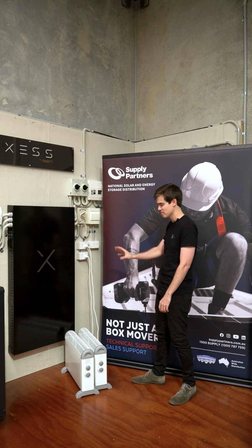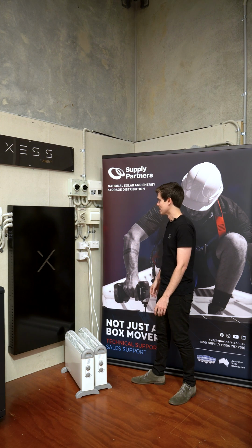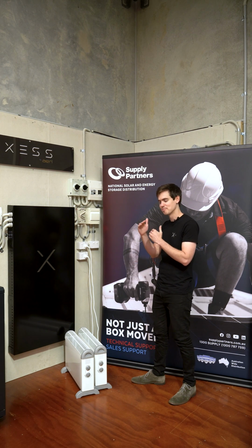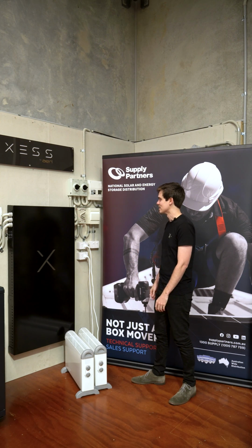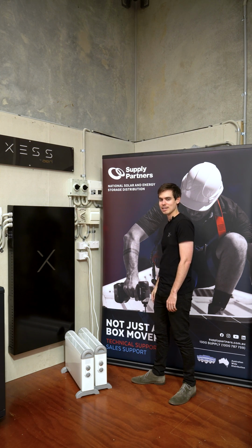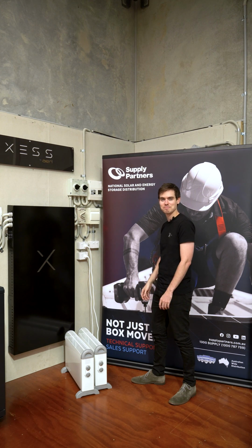That's maxing out the two modules that are in there for surge, of course. And that will bring the battery voltage down. We've got it right on the cusp of when the genset will kick on. So after a short period of time, we should see the XS1 engage the grid or the genset and start charging those batteries to make sure that our load keeps running.